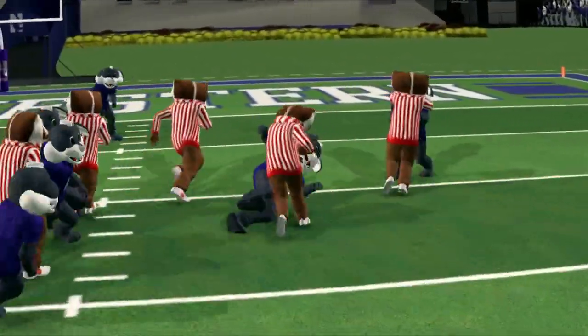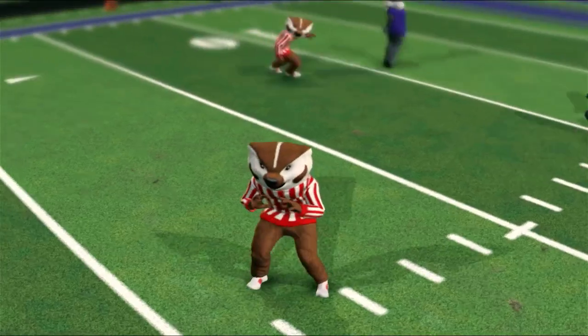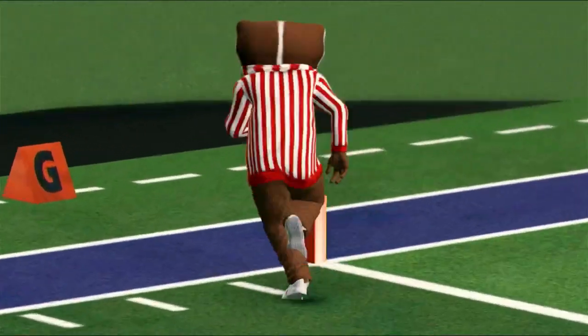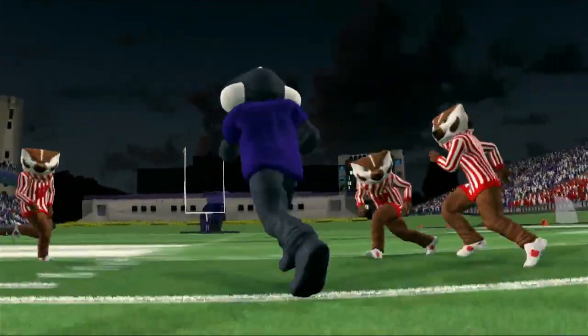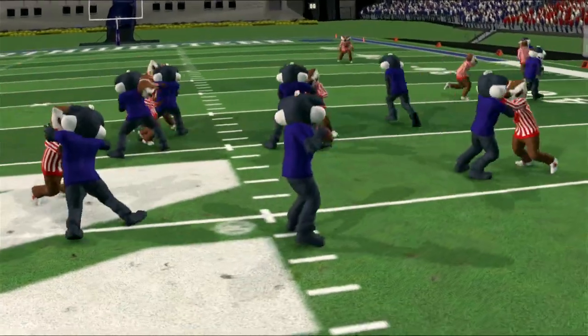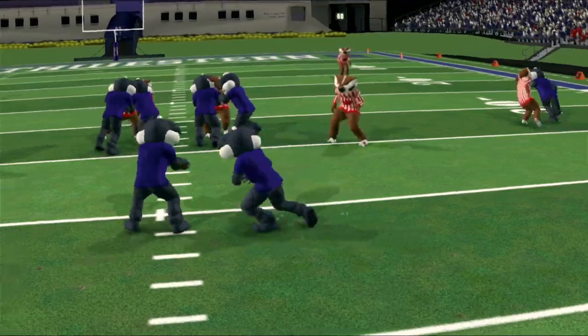Maybe the most important statistic from the first half, no turnovers for either team. So far, a good job of ball security, but now you wonder if the quarterbacks can avoid putting the ball in jeopardy. They're going to want to make a big play, and that might sort of set off a feeding frenzy on the defensive side. Yeah, and in defenses, that's the number one priority. I mean, you can give up a lot of yards.